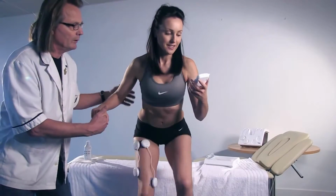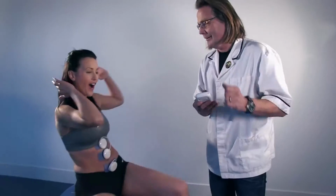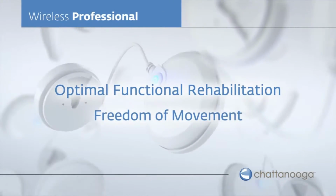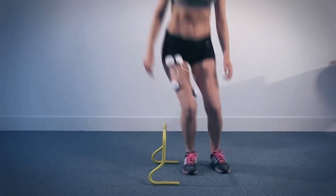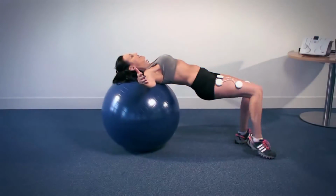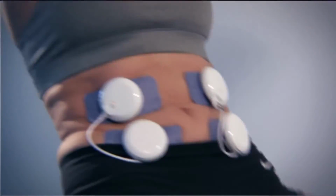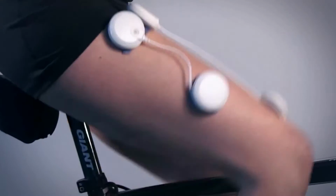Electrotherapy can mimic and often improve the specific movements of a patient's activities, thus facilitating a full and healthy return to a pre-injury status. The Wireless Professional provides additional resistance to any given exercise with freedom of movement. The combination of active exercise and muscle stimulation provides clinically proven benefits for strength, power and endurance, with the additional benefit of being able to provide pain relief when required.